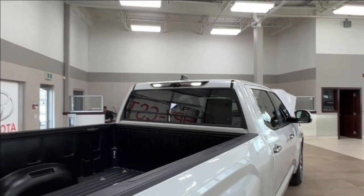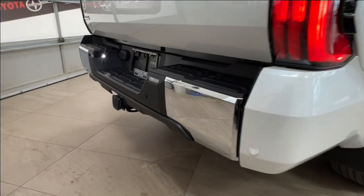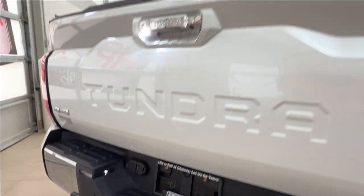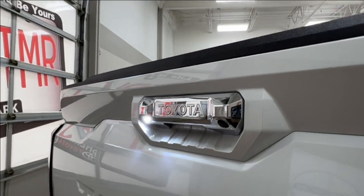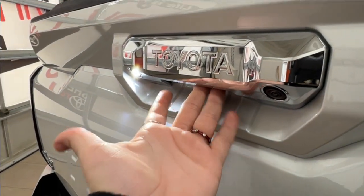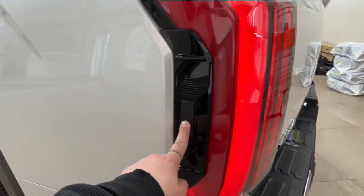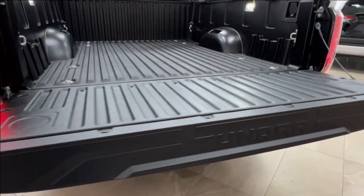Rear windshield is power adjustable. Then approaching the back, across your rear bumper, we have more backup parking sensors. On the bottom, you have your hitch receiver and your spare is mounted underneath. Tundra logo embossed across the back. On your handle is your backup camera. And then to open up your tailgate here, you can reach underneath the handle and press the button. Or if you go along to the driver's side rear tail light, you have a little button release here instead. Give that a press. Either way, it'll pop right open, lower itself down.